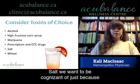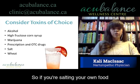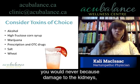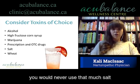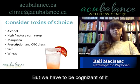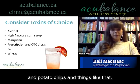Salt we want to be cognizant of just because it can impair the kidney's ability to excrete toxins. If you're salting your own food, you would never cause damage to the kidneys. You would never use that much salt when you're making your own food, but we have to be cognizant of it in packaged goods and potato chips and things like that.